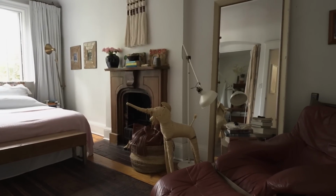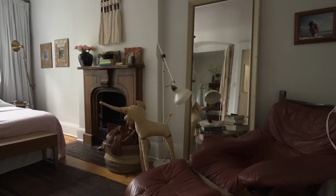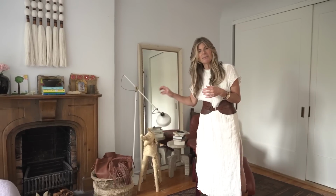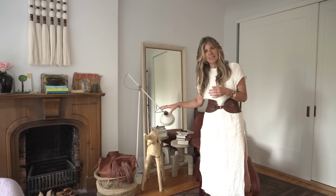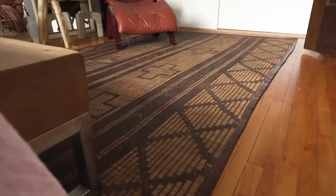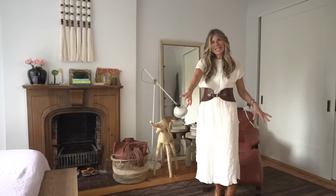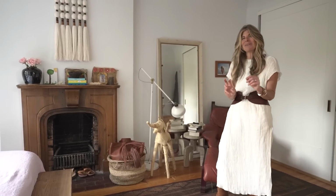I'm going to take you a little bit over. So next to the mantle, it's really my bag of bags. It's my basket of bags. There's another Tuareg rug on the floor. This will also likely soon become subject to a winter rug, which will get layered over it, but we don't have that one out yet.